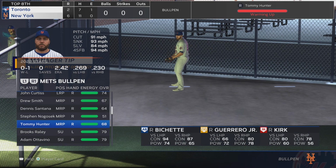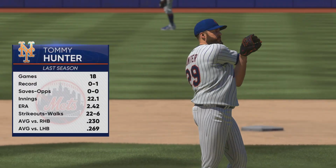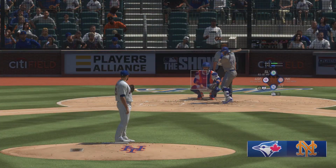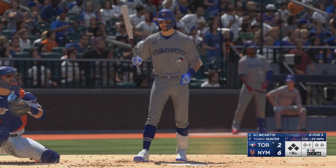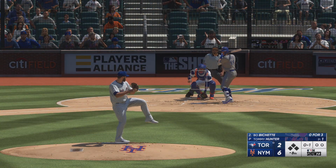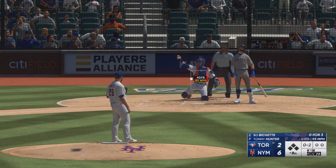Leading off for the Blue Jays, the shortstop. And now for the Jays, Bo Bichette. Here's a new pitcher from the pen, Tommy Hunter. And he's got a nice lead to work with, so he should come in throwing strikes, attacking these hitters. That one finds the zone. 0-1. Some guys are just more confident they can track that first pitch out of the hand of the pitcher. They don't care if they fall behind 0-1. Swings through that one for strike 2.